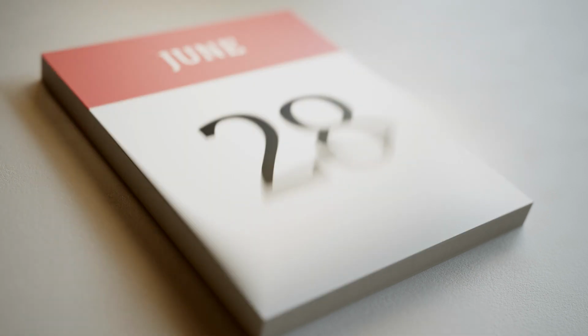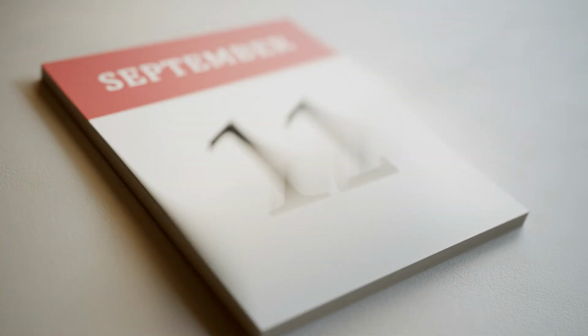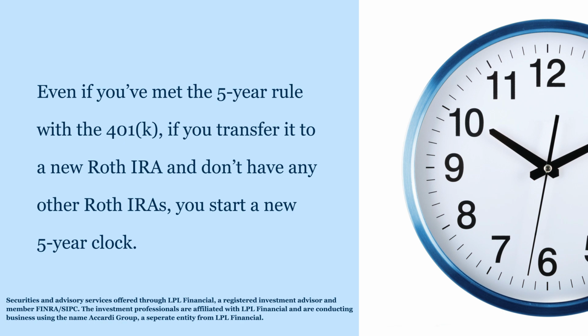Then there's flexibility. The Roth 401k is in a way less flexible than a traditional 401k because of that 5-year rule. Even if you're age 59 and a half, your distribution won't be qualified unless you've also held the account at least 5 years. That's something to keep in mind if you're getting a late start. And even if you've met the 5-year rule with the 401k, if you transfer to a new Roth IRA and don't have any other Roth IRAs, you start a new 5-year clock.